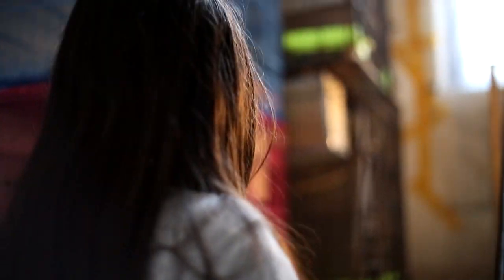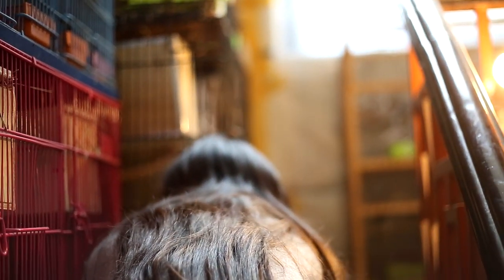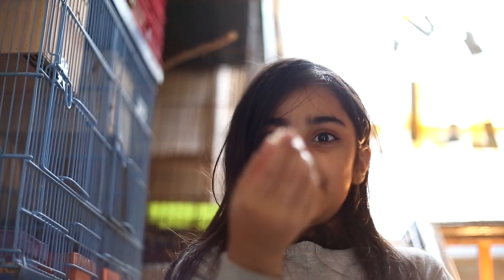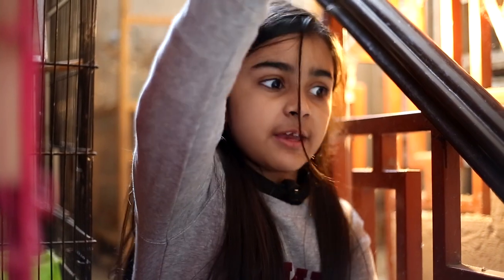Okay guys, now I will show you the little itsy bitsy eggs of these little creatures, okay? Oh, tiny bitsy itsy bitsies. They're so cute. I got some eggs. You want to see them? So these are my itsy bitsy eggs. You can see that we have a big society there.